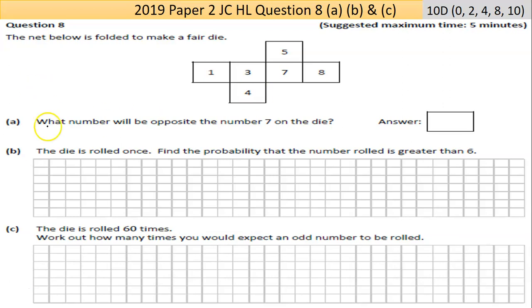So question 8 here, it's worth 10 marks, A, B, and C marked together, and it's probability. The net below is folded to make a fair dice. Now a net is any three-dimensional shape unfolded, with all the sides touching.